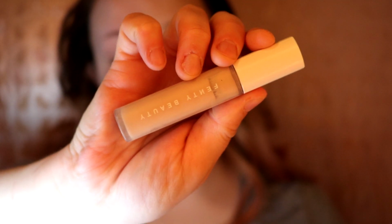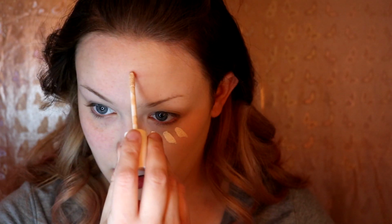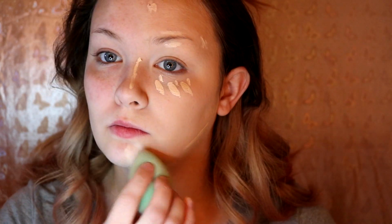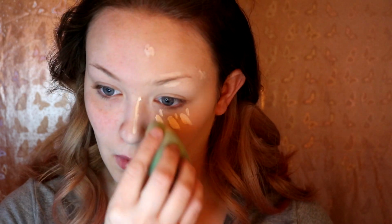I'm also going to be using Fenty Beauty Concealer, also in the shade 150. So I'm going to conceal this side of my face with the Beauty Blender. I'm going to try and fix that pimple, but I don't think anything's going to fix that pimple. It's like a cut now. There's a cut in it. I don't know how that happened, but okay. There's like an actual cut there.